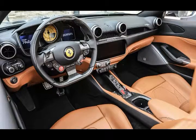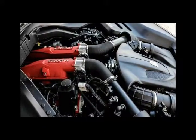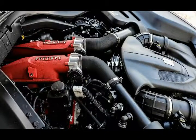The wind deflector is still present. It reduces airflow into the cabin by 30%, and thus cuts wind noise.